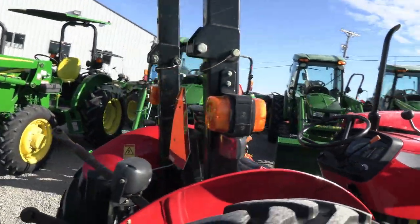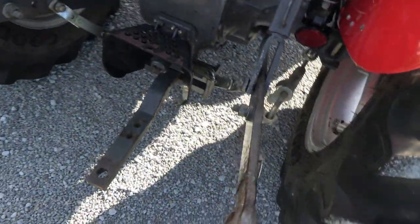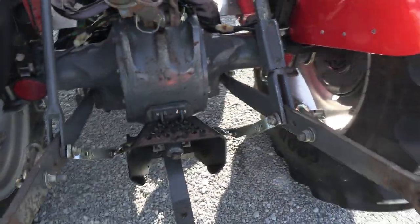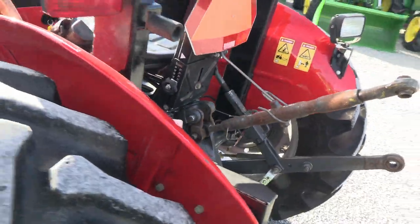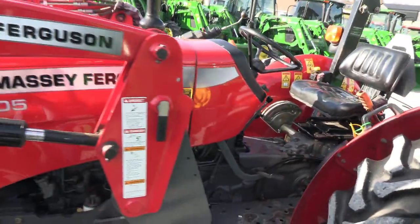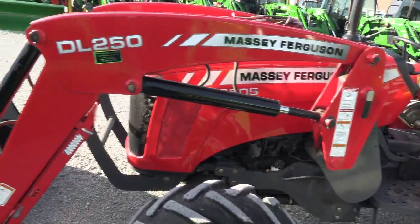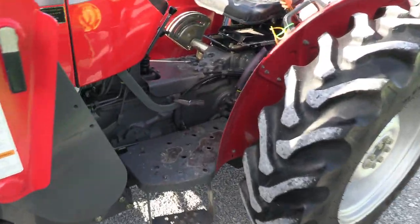Tires are pretty good yet, front and back. Has a foldable rollover bar, rear work light, 540 PTO, has the 3-point arms, drawbar, top link, everything's here. Has a toolbox back here. If you're in the market for a clean four-wheel drive loader tractor, don't want to spend a lot of money, certainly well worth a look here.